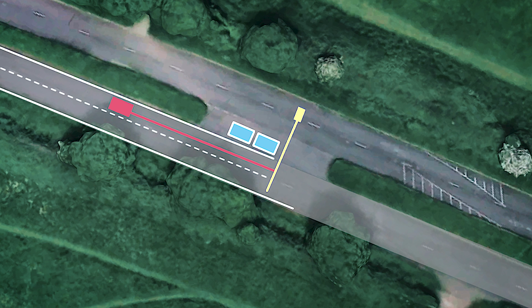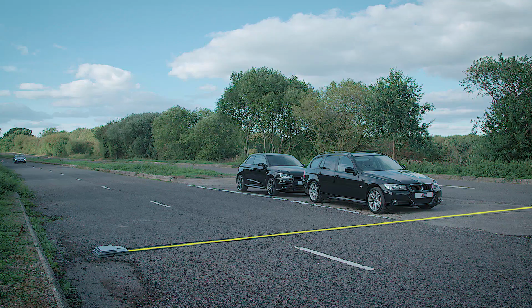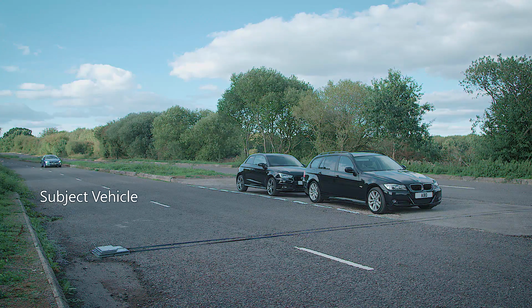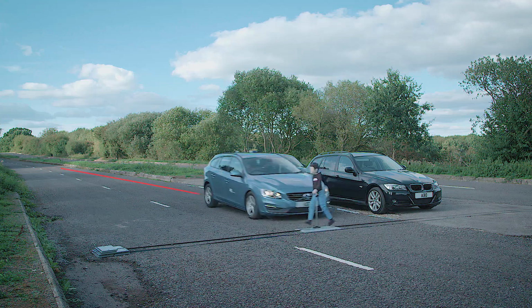For this scenario, the belt system will be set up perpendicular to the path of the subject vehicle. And since the Euro NCAP protocol requires the subject vehicle to be driven in a very specific manner, you need a driving robot to ensure that the path following and the speed of the vehicle remain within tolerance.